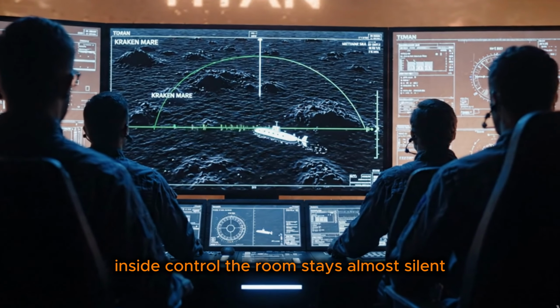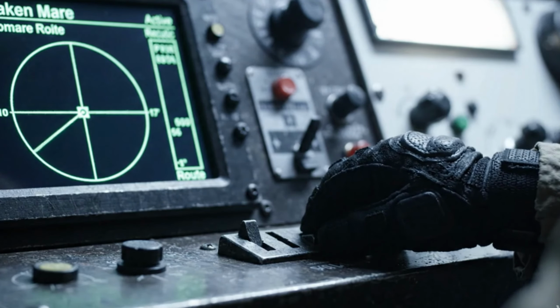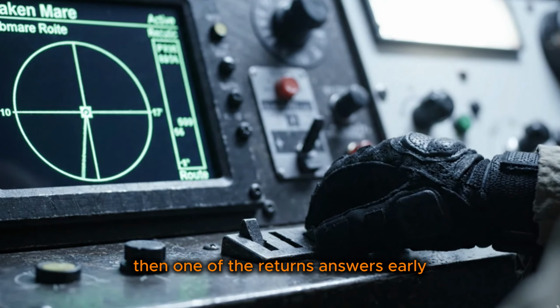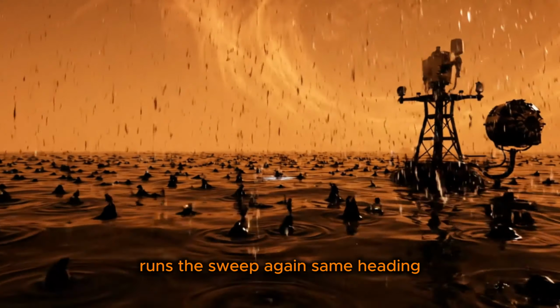Inside control, the room stays almost silent, except for cooling fans and timing pulses crossing the acoustic monitors. Then, one of the returns answers early. A technician lowers transmission power, runs the sweep again. Same heading, same velocity. The signal comes back cleaner this time.